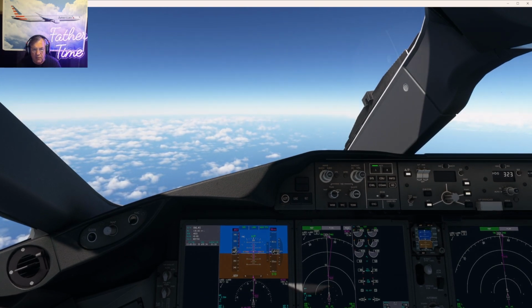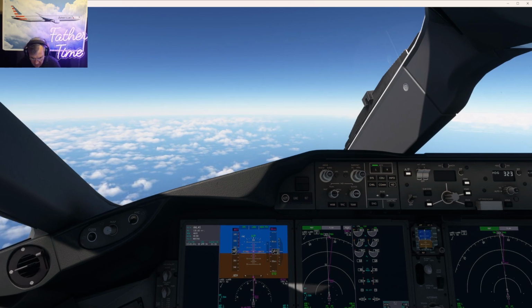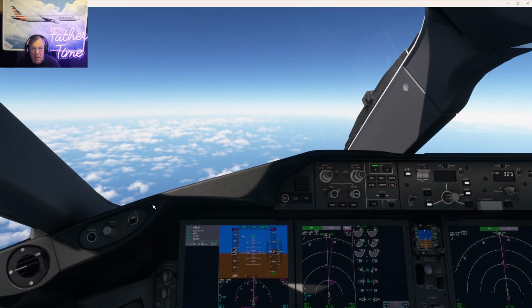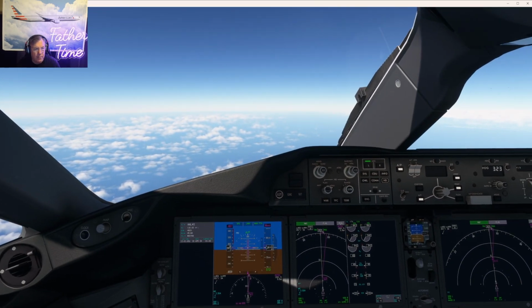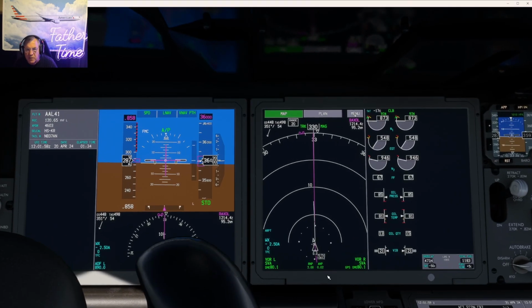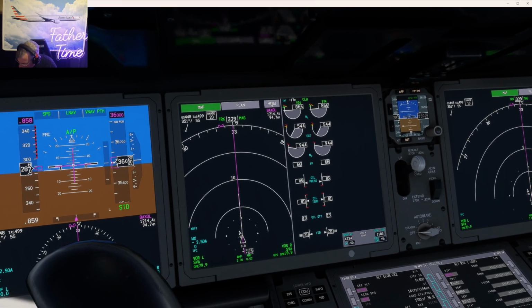American 41 at flight level 360. Polaris, good afternoon. All right, good time. There's Mitzi. I'll get a fuel fix. Time is 01. Fuel is 18.3. We're supposed to be 00, so we're a minute late, and at 18.3 we're up 1,700 pounds.